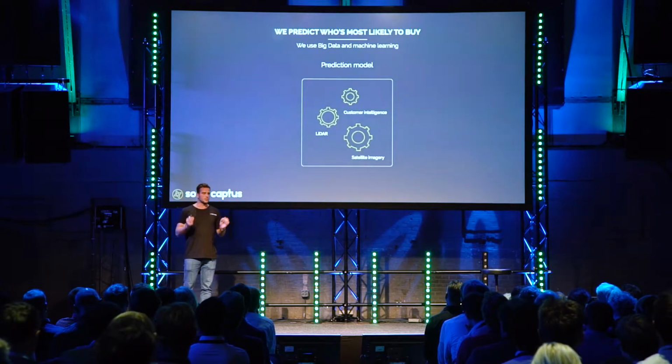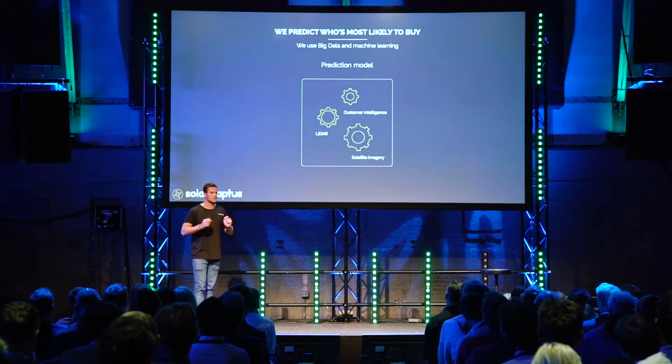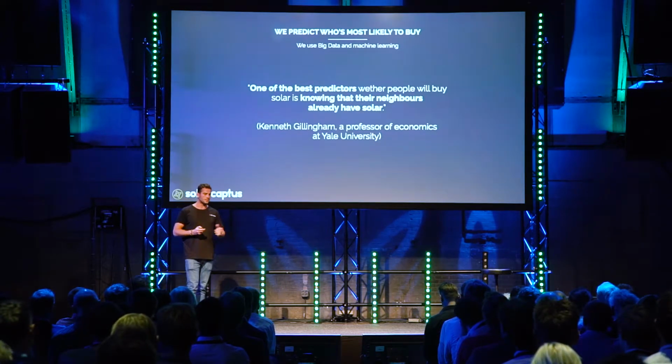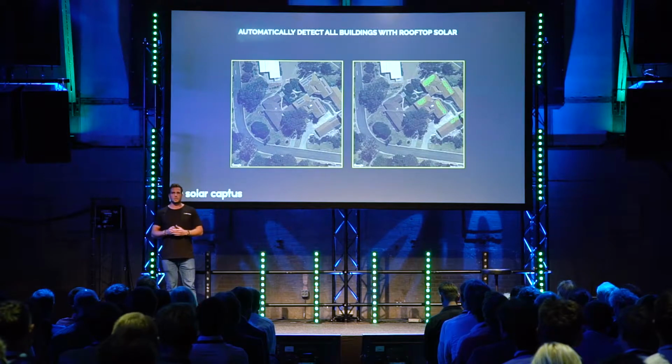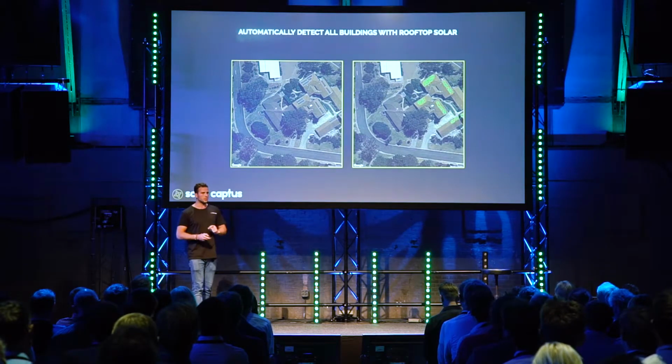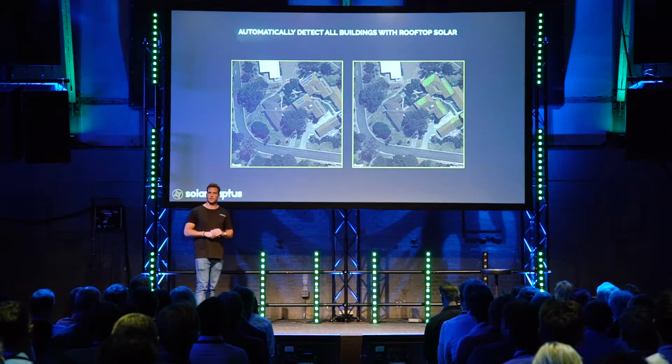We identify the right customers by predicting who's most likely to buy. So we use big data on one side, we combine it with machine learning, and this allows us to predict who's more likely to buy. Because we know that one of the best predictors in knowing who's going to buy solar next is knowing whether their neighbors did it first. And many studies all over the world keep on proving this specific point. And in order to do this, we use state-of-the-art computer vision to automatically detect all buildings with rooftop solar from publicly available satellite imagery.